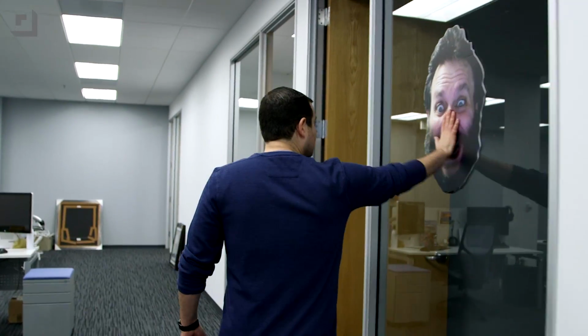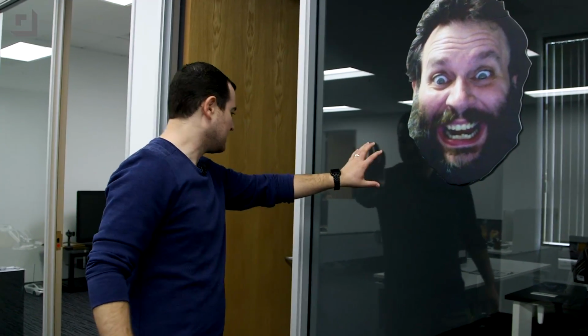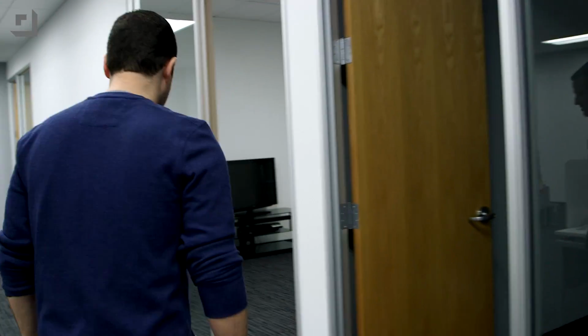This is Sean Ani, our editor-in-chief, and this is Sean Ani's fat head. Every year Sean grows a crazy mountain man beard. He sent us a picture one time, and we printed it out and made a giant fat head of it. So when Sean comes out and works out of the office, this is where he resides in this open office.